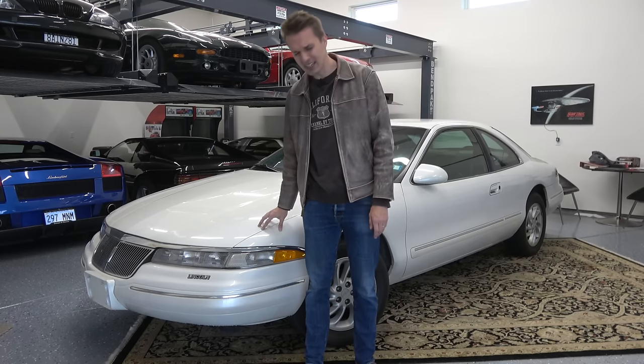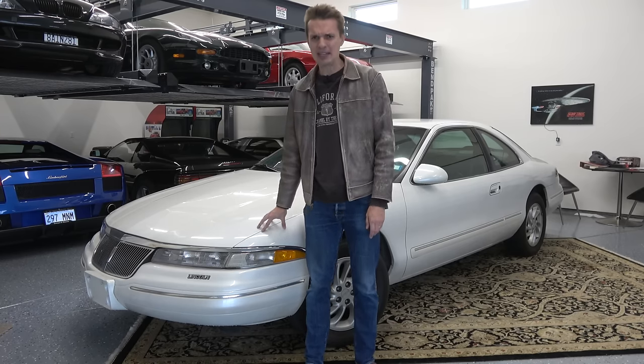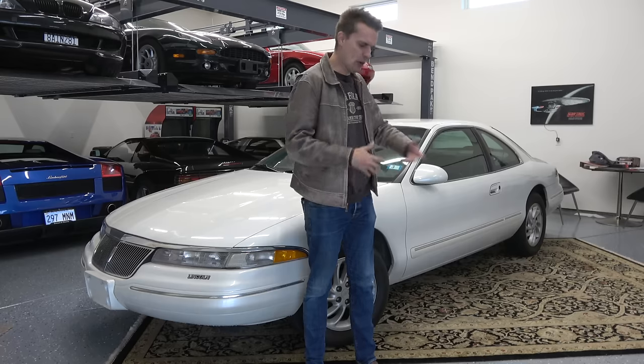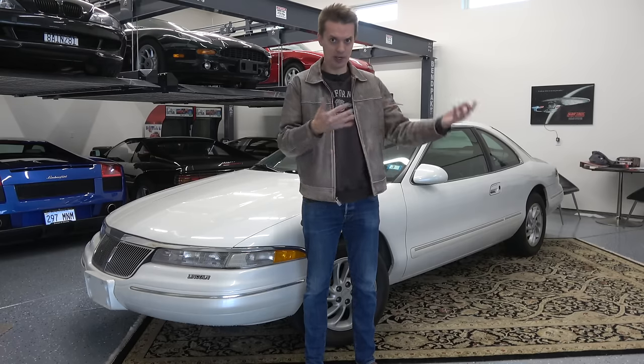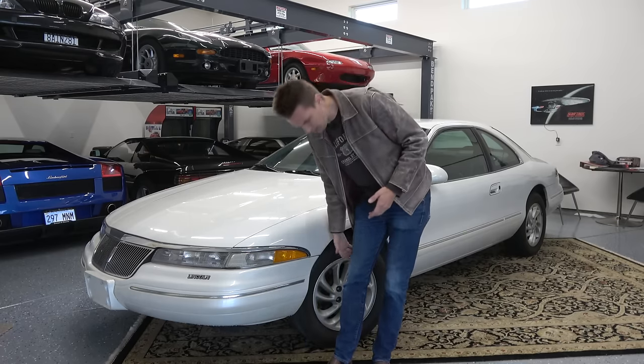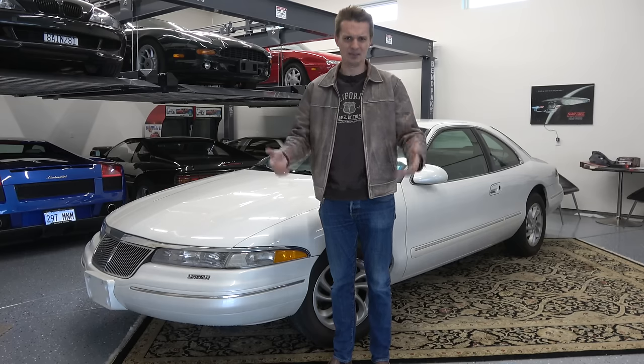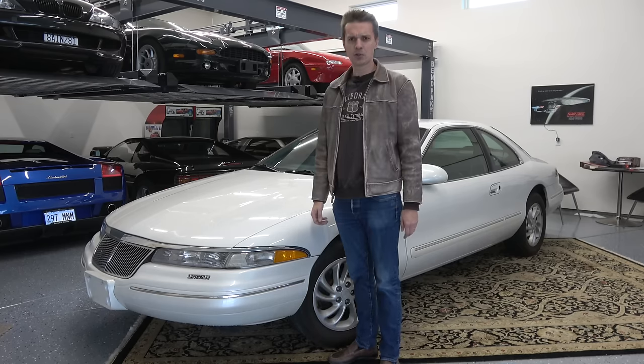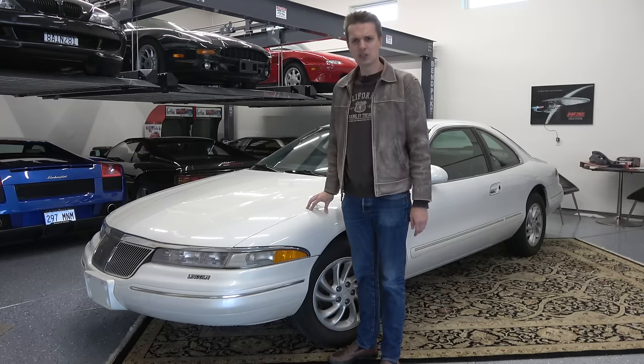As for my plans for this thing, well, you could do a lot of modding to hop up the V8 under this hood, but I'm not going to do that. And it's not broken either. It's not leaking anything. It starts right up. It drives perfectly. The tires are a little old and dry rotted, but I can handle that myself at any tire shop. So there's no reason to see the car wizard with this thing just yet. So I guess I'm just going to enjoy it.